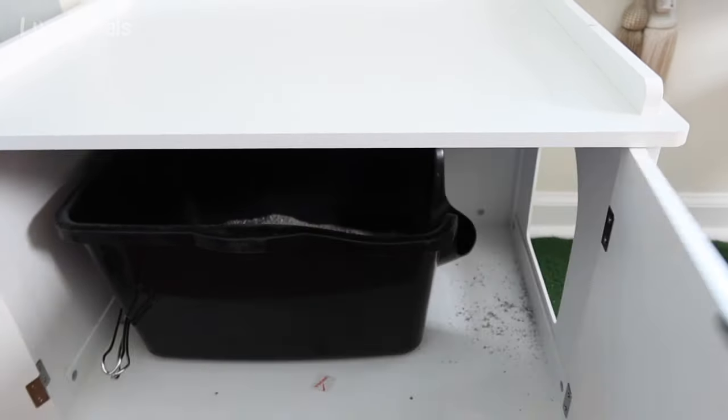What are the chances that the water and condensation inside of this kitchen scale are going to form a perfect paw print? That is crazy weird.